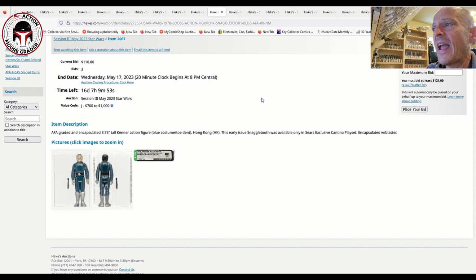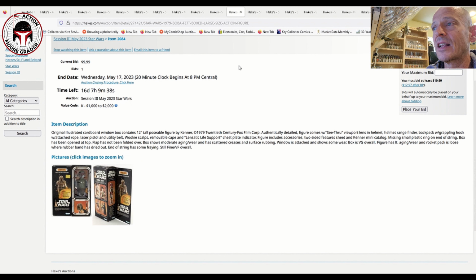Next up is an AFA 80 Blue Snaggletooth, and this one has the toe dent. Nice looking example with the older style case. And I think that value code of $700 to $1,000 is probably about right. I mean, we do see some that sell on eBay for quite a bit more than that, but I think that's probably about right for an older style case of the blue snags.